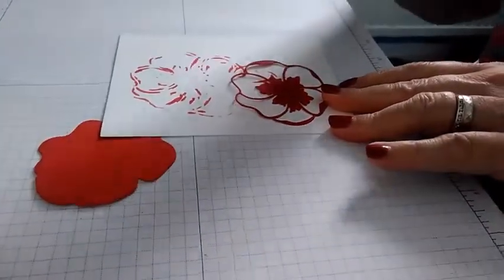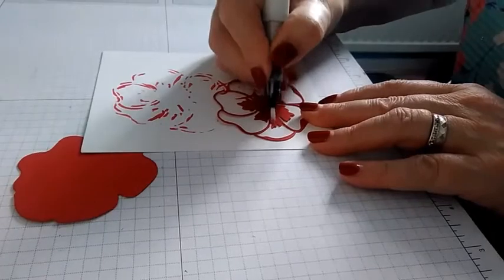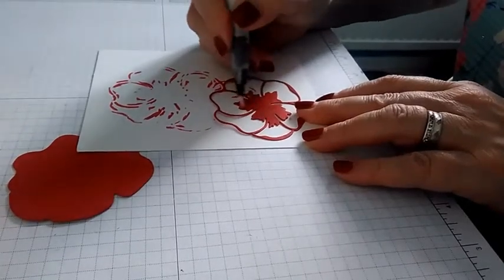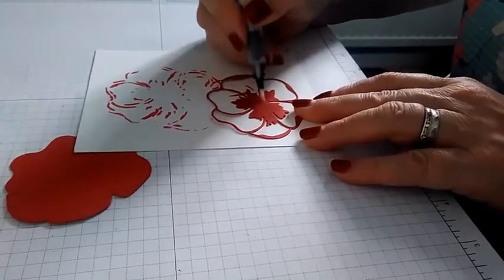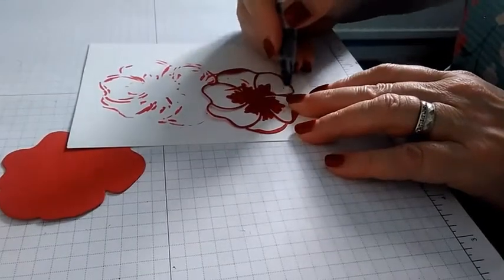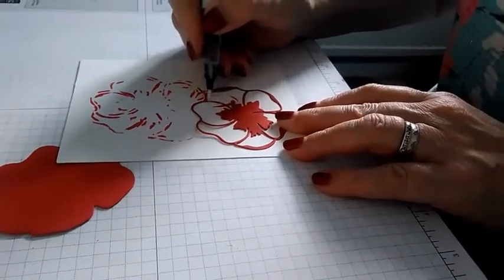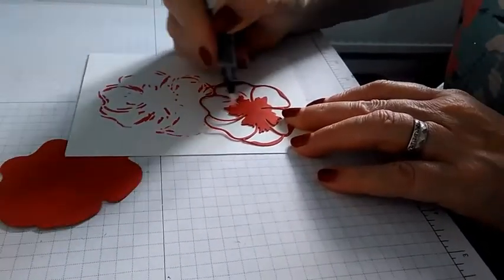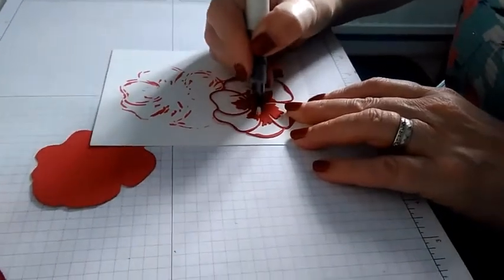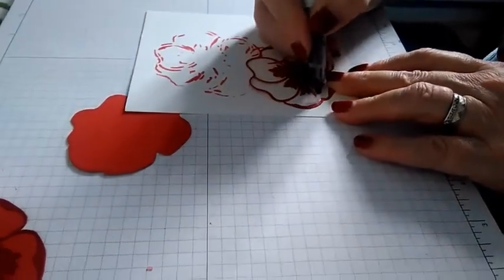So it's been a while, I didn't use this last card, but I've got my Wink of Stella back, and all I'm doing is running it over the entire middle of the poppy. Now some of this is going to be covered up with the black centre, but I'm thinking life's too short to worry too much about leaving a gap for it, so I'm just going over all of it. That way it won't matter where I place it, it will still have Wink of Stella where the black centre isn't. I don't suppose for one minute this is actually showing up, but there is Wink of Stella on this.